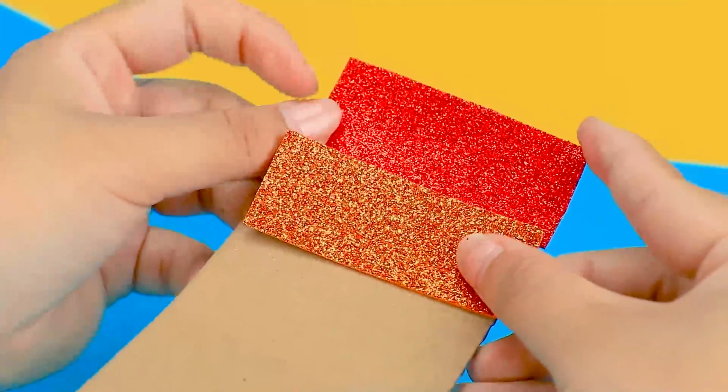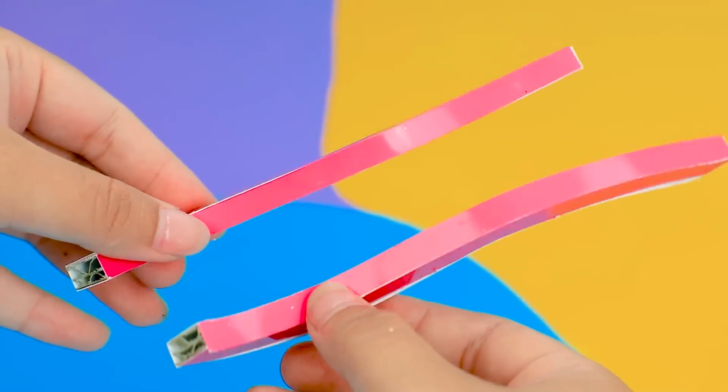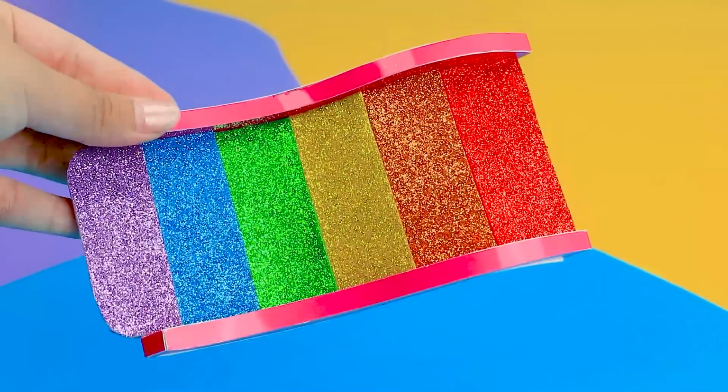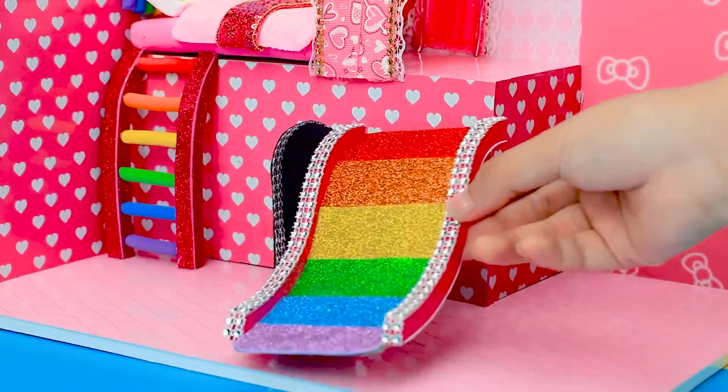Let me make it. White lace border to decorate. So beautiful.